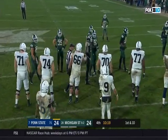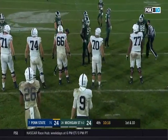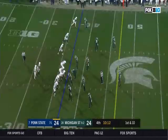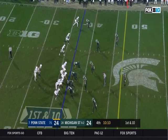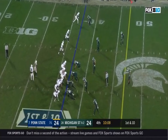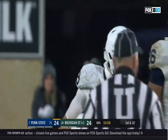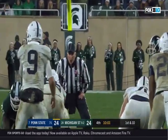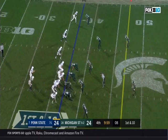The tiebreaker's head-to-head play. But again, you got to take care of business here today. You're in a dogfight on the road with 10 minutes left in the fourth quarter. And again, the Spartans, well, they control things. If they're able to win this one, they'd be sitting in the driver's seat going into Columbus next week. A lot at stake as this one rolls on.